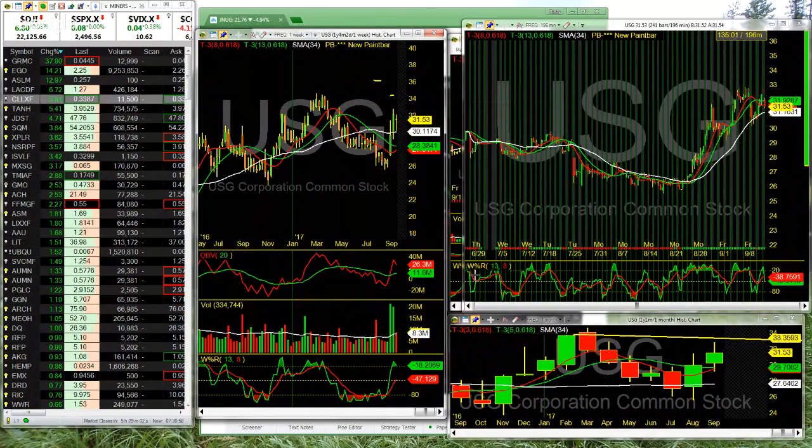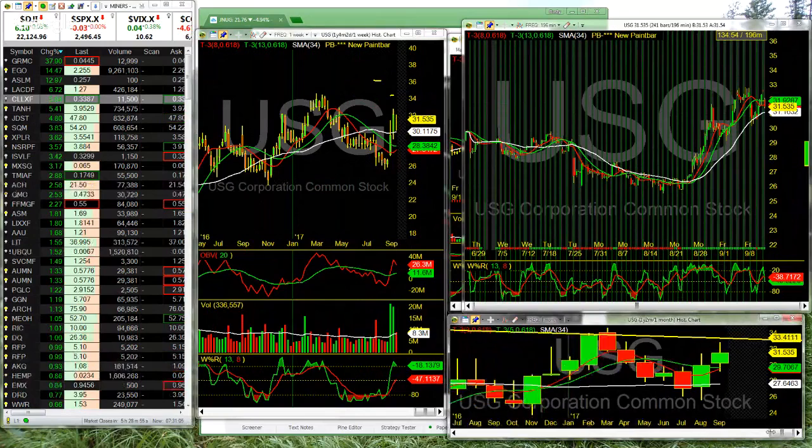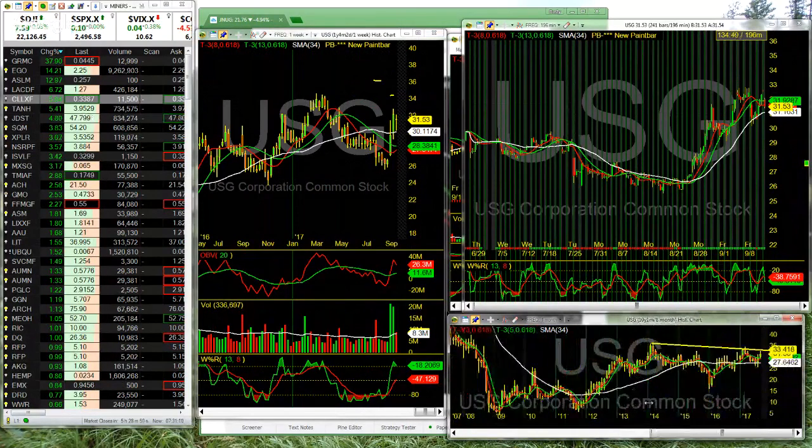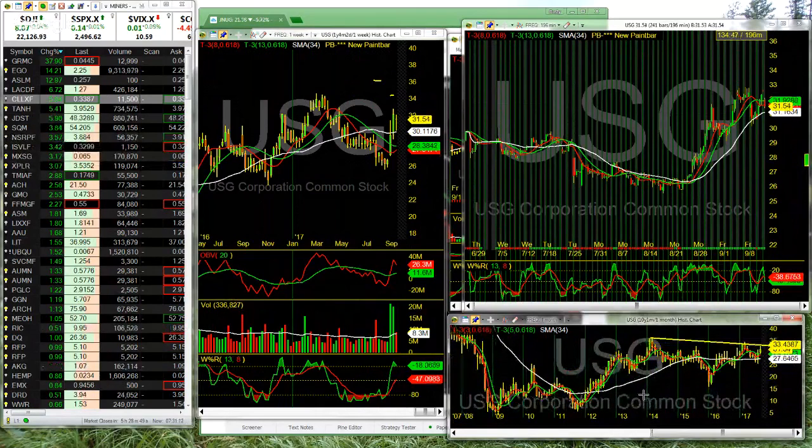USG is trying to find support before the break. Looks like it's gathering its legs, trying again. Watch the flat top break on the monthly. Well, it's more like a trend line break. So that's coming.